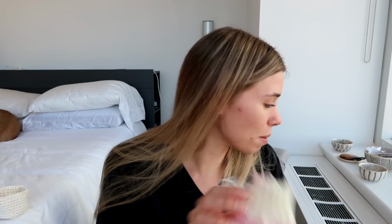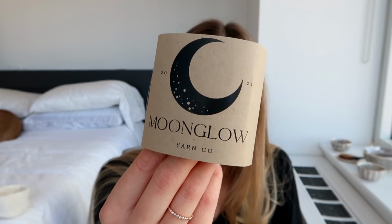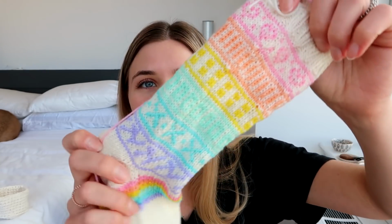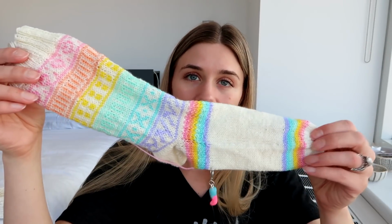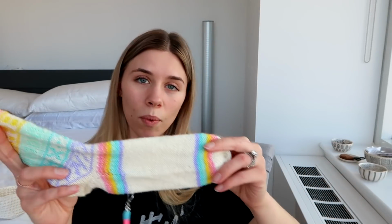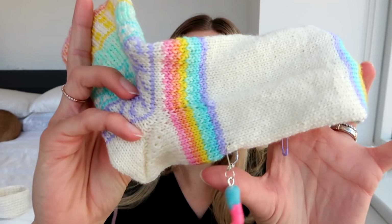The yarn is Moonglow Yarn Co. So here we go. It is a sock set. And it's available right now. If you like the colors and you want to make this sock or a different sock, go grab it because the colors are super, super fun. So this is a colorwork sock. Again, it's going to be coming out on February 1st, and we're going to be doing the Sweetheart sock along with it. I will talk more about the actual make along in a second.